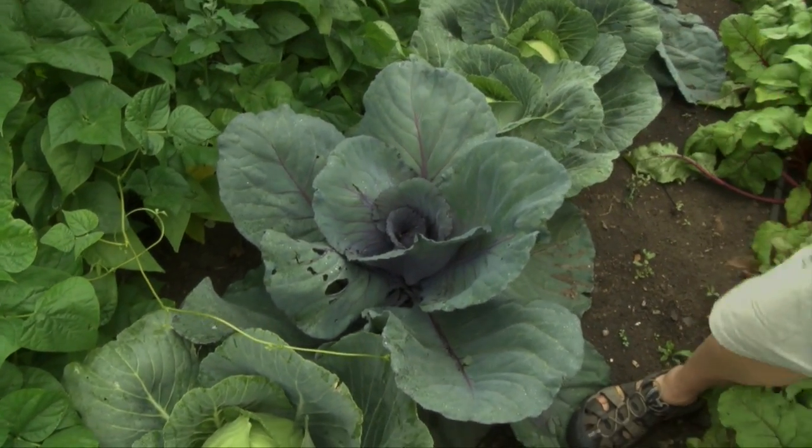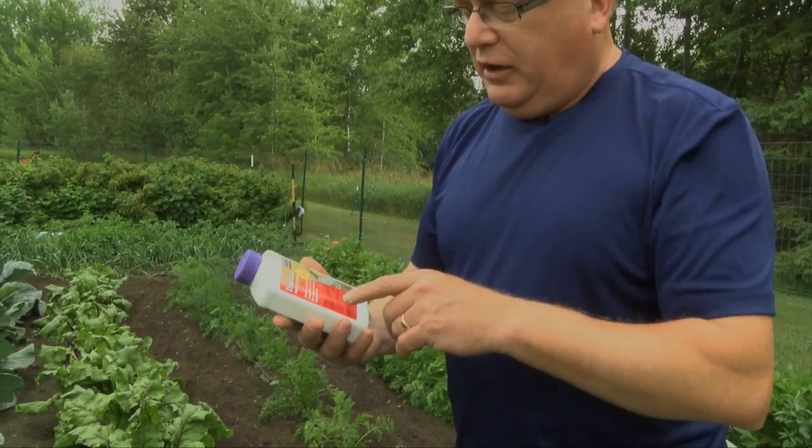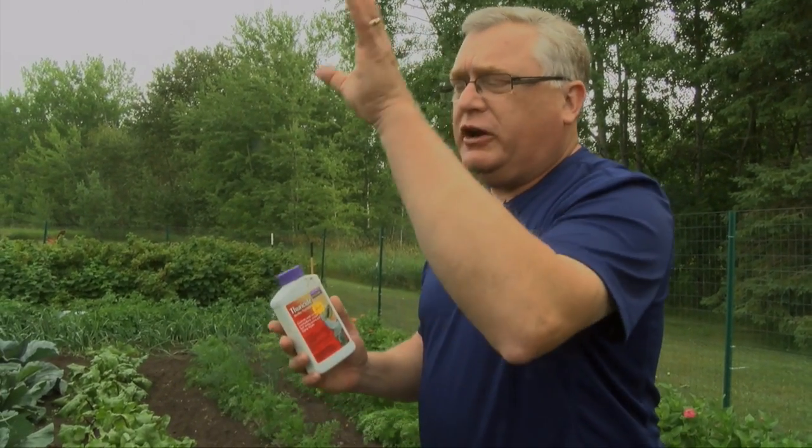And some people say, well, what can I do for that? This is a product called Thuricide. It's just a brand name. Oh, there's one of our bees. What's in the Thuricide is what's called Bacillus thuringiensis, BT. BT is absolutely safe to put on your cabbages, to put on your beans, anywhere where you see soft-bodied caterpillars that are eating on your plants.